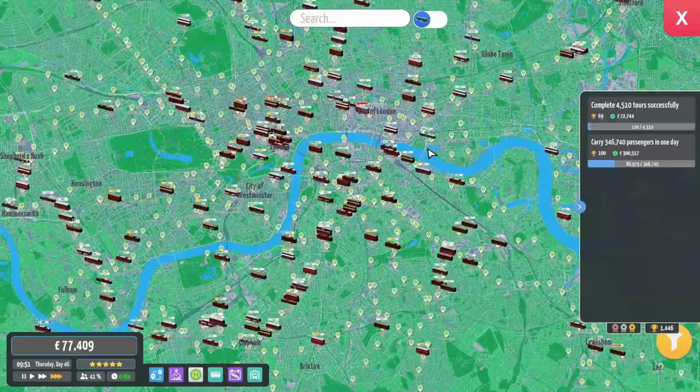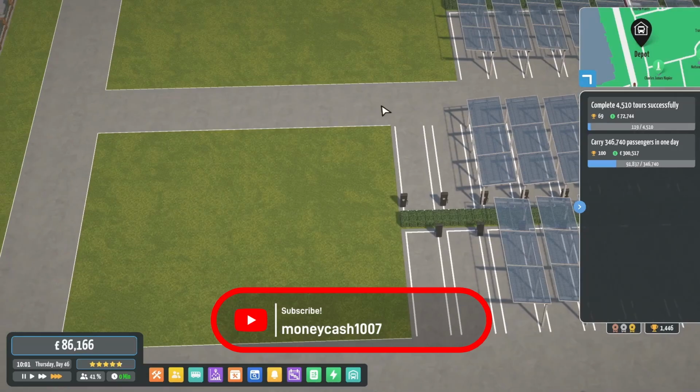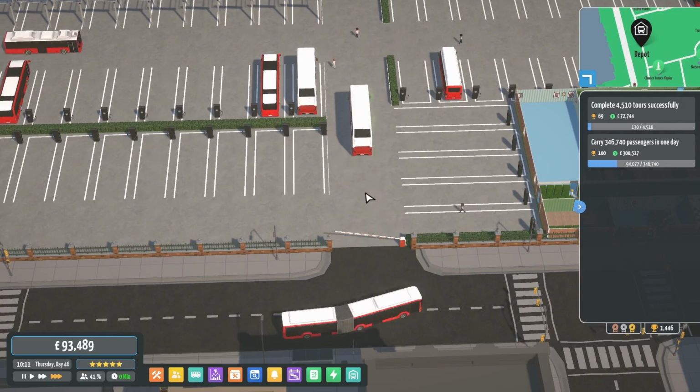This game is just seriously laggy now. And we're filling up this depot. We might go for an external depot, but I'm not sure how much we can go on before the game just completely slows down, and we're pushing the limits really.